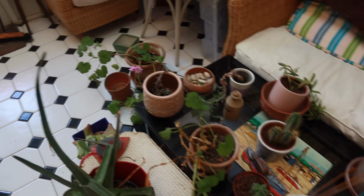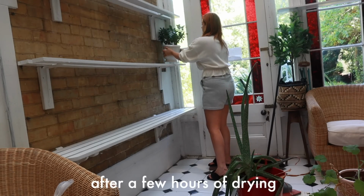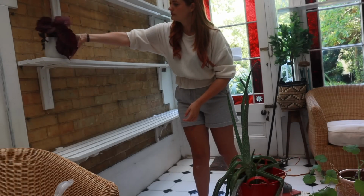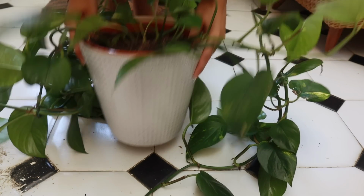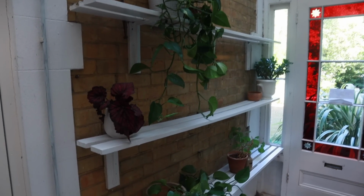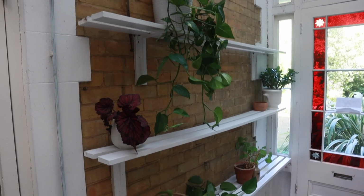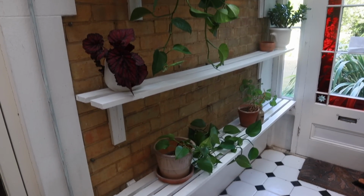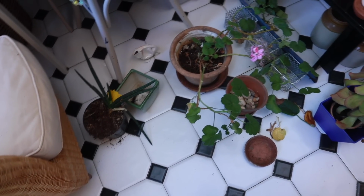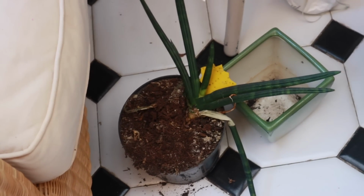So many plant pots everywhere. I'm not styling the shelves just yet. I'm just trying to pick out which plants I think can go back, which ones are healthy enough, and what pots to put them in. And then which ones need a little bit more tender loving care. I'm so sorry I left you to go to South Korea.